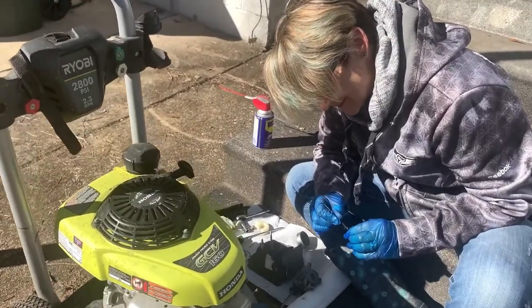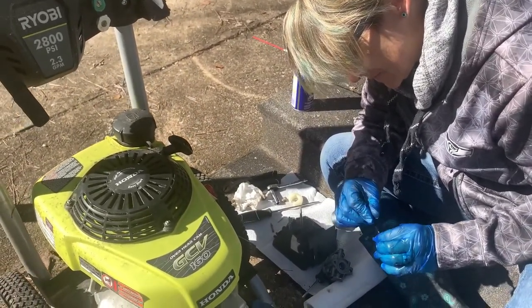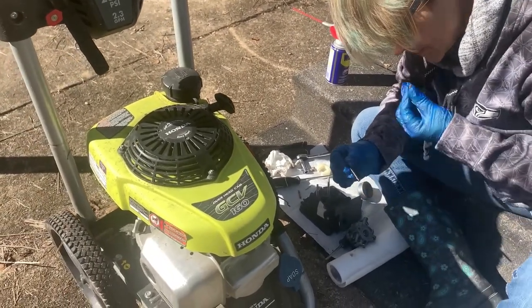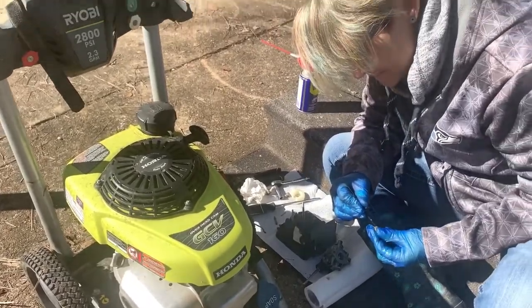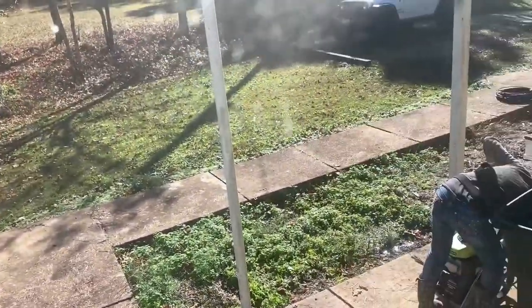Lovely. Bad hair day and all. She's working her magic on the carburetor. Didn't take her long. Cleaned the carburetor up.